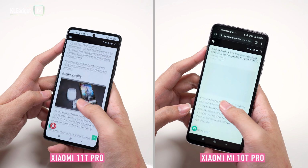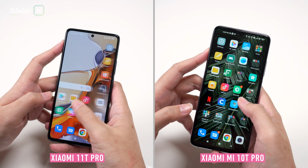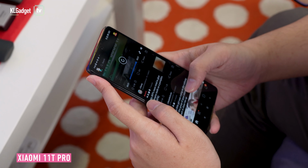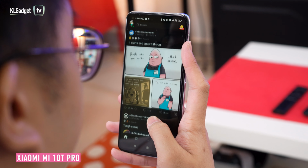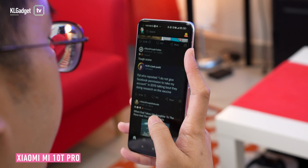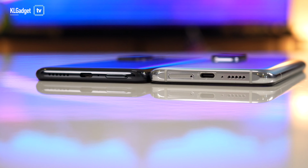The Mi 10T Pro gets plus points for offering 144Hz refresh rate, while the 11T Pro only comes with 120Hz refresh rate. To be fair, however, neither showed any notable difference with web and social media scrolling, and it's the same when it comes to gaming as well, especially since there aren't enough interesting games out there that utilize high refresh rate displays.